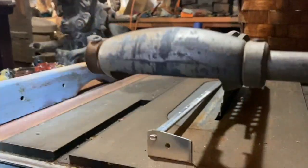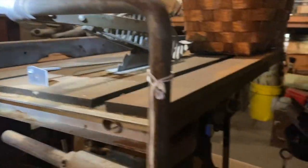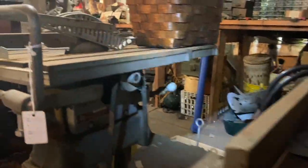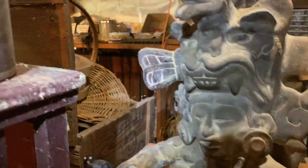That's my father's table saw. That's 50s. Joiner and a... Oh, joiner and a... Yeah. What else is there? A million tobacco boxes from, like, Gurney.